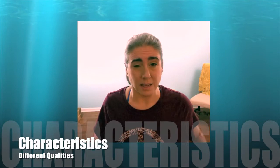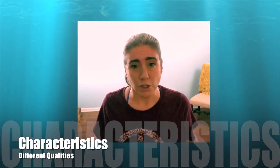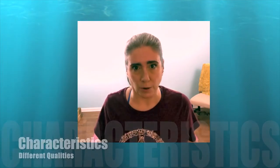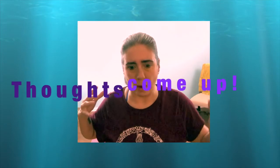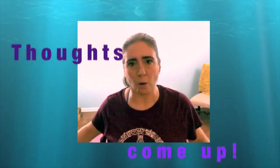Each of the poses is designed to have a lot of different characteristics. That means they have a lot of different qualities, just like us. And when we do these poses, we will feel some of the qualities that are in the pose in us because we're the ones doing the pose. And so these emotions will come up. We will have ways we feel physically. We will have ways we feel emotionally. And also things that we start to think about because of the way that we're moving our body.